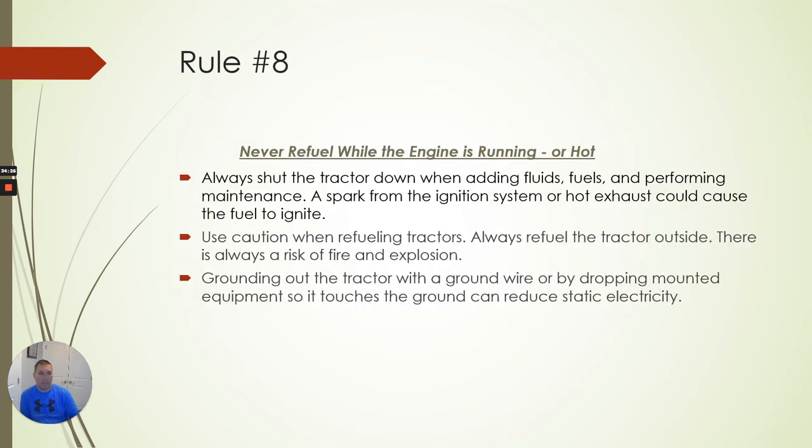Rule number 8, never refuel while the engine is running or hot. It's just good practice to be in. Same thing with your car. You're going to fill your car up when it's hot, but at the end of the day, it's not the best thing to do when you pull into the gas station to leave it running and fill your car up. It can be done, right? But it's not wise. When you're being safe and teaching other people, once again, it's not going to save you any time to turn that key off and turn that key back on. It's just not. It's just the reality of it.